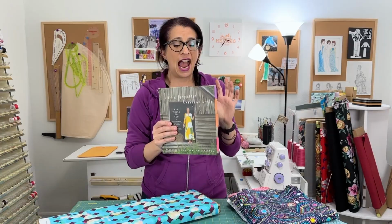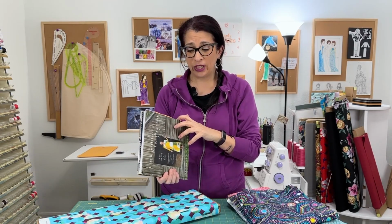All of the rest of my plans for February are coming from the same book. And I've mentioned this in my January, 2023 sewing adventure video. But in case you missed that, this is Lotta Jansdotter Everyday Style, and she is also a fabric artist. And if you haven't looked at this book, it's really fantastic.